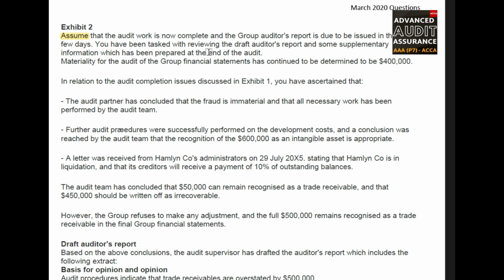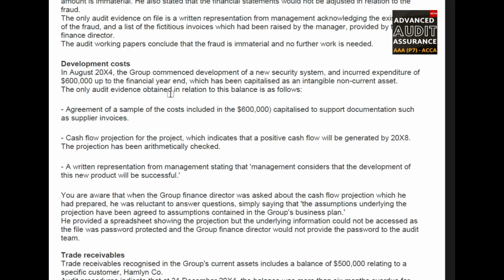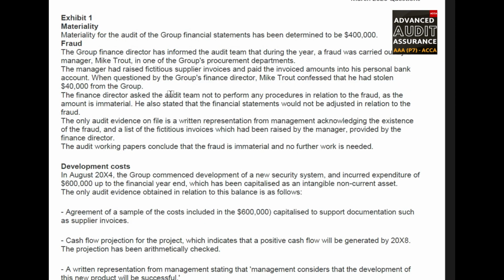Materiality for the audit of the group financial statements has continued to be determined to be $400,000. So it's the same materiality which was given in exhibit number 1 in the previous parts of this question, and this has continued to remain the same. In relation to the audit completion issues discussed in exhibit number 1, so this is in continuation with exhibit number 1, right? Let me take you to exhibit number 1 again, and you can have a quick go through of it.